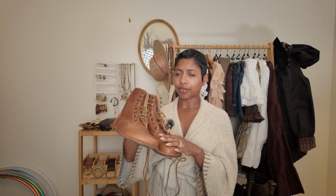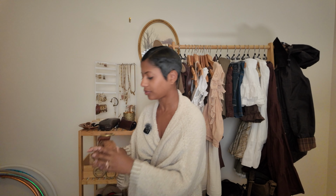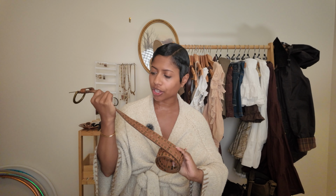In terms of other things that I have in this color, I have this belt in this color, and let me just really quickly say, I'm not a huge fan of these brass studs. I love brass, but I'm not a huge fan of the studs.